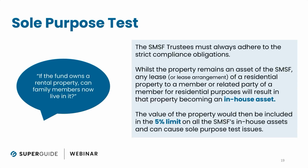The one other point I want to make here is I mentioned that whilst the property is an asset of the fund, any lease or lease arrangement. What I mean by that is obviously you would usually see a written lease in place that covers the terms of the lease. The super rules suggest that even if there isn't a lease in place, there's a lease arrangement in place. So the sole purpose test still needs to be adhered to at all times while it's an asset of the fund.